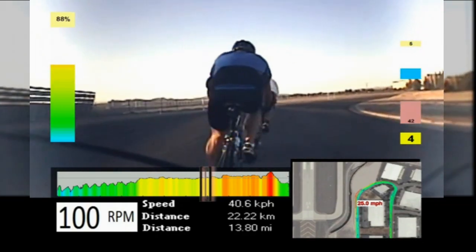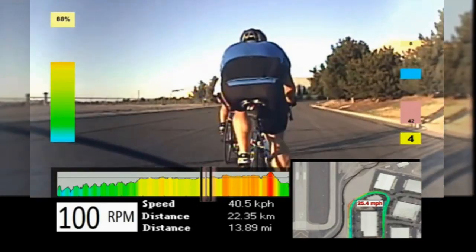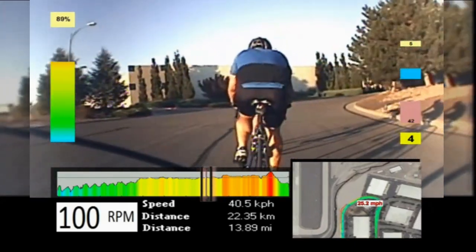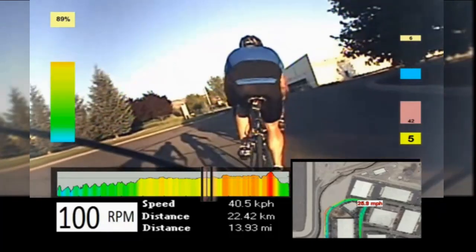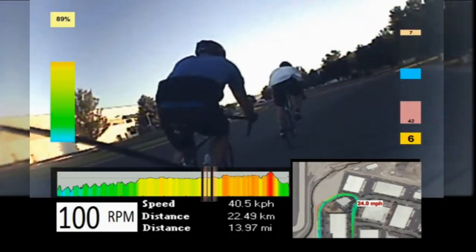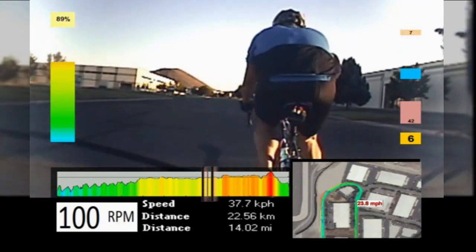So learning your opponents is a really good thing. You know what they can do. Now, if I tried to take a pull from Dave, there'd been no way. I would have been too zonked by the end to do anything meaningful. But I knew I had 30 seconds of sprint in me, and I was going to take full advantage of that.